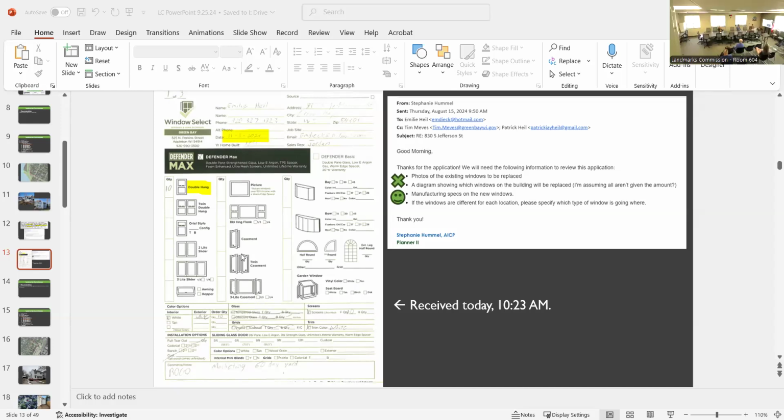So the application, on the previous slide, specifically called out casement windows. We received today what I'm looking at on the screen, which says as of November of 2021, they're not casement, but rather they're double hung 1/1. So we don't really have clarification on that, but what we've received today says there would be 10 double hung 1/1 vinyl windows. So that, in my mind, is a little fuzzy, and I'd like some clarification on that.